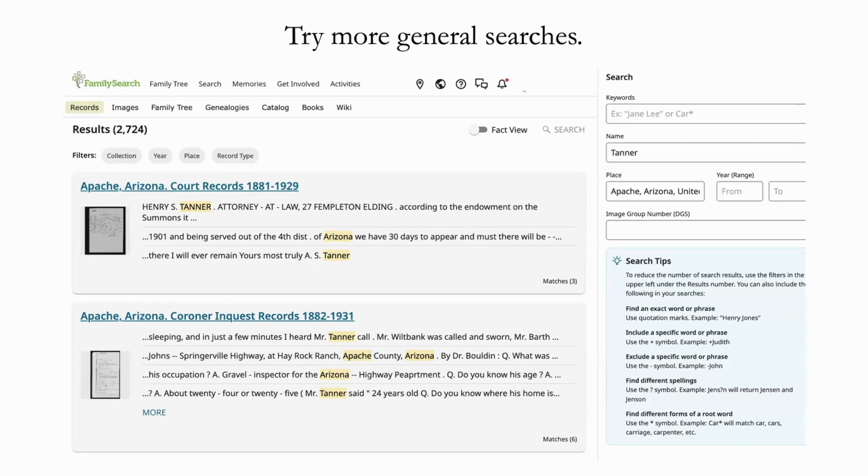A lot of those are just Apache in Arizona, but there are lots of Tanners in here. There are coroner inquest records, court records, all this kind of stuff. And this is a tremendously faster way to get a pile of these documents than any other method we've had previously. Just going through these is going to be really interesting. Some of them aren't related, some of them are related, and maybe they're going to give you information that you never knew about at all.